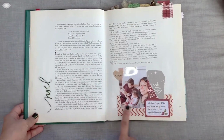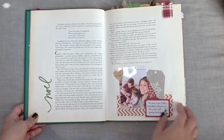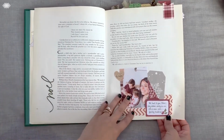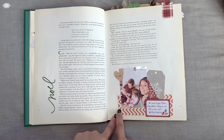And then over here we have our family Christmas before we went to Texas. We celebrated just us three, because we also bought her a really big gift that we couldn't take with us in the car. Here is a Heidi Swap labels that I used. And then this is Tuesday Morning.